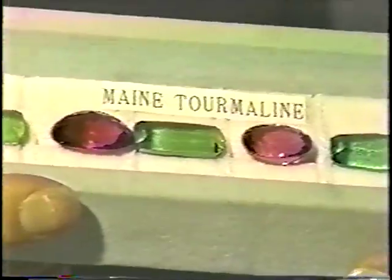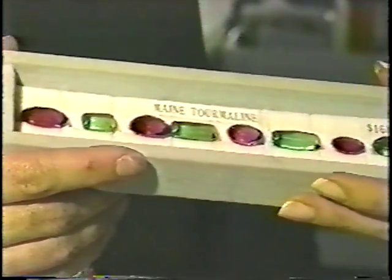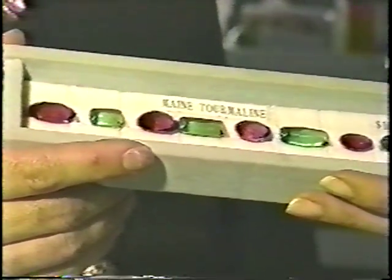Well, I think whole-colored gemstones in general are increasing in popularity, and tourmaline, because of its great beauty and range of color, is a strong part of that overall trend. What kind of colors is tourmaline available in? Well, that's one of the great things about tourmaline. It comes in not just every color you can think of, but every hue, every shade, every mixture of color.